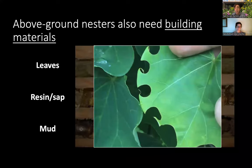I was walking to my advisor's house last summer, and I stumbled upon this redbud leaf with these conspicuous discs cut out from the edge. This is not a weird cultivar of redbud that's like a Swiss cheese variety. This is the work of a leafcutter bee. She starts on the edge and takes her mandibles and cuts out a neat little disc that's just big enough to carry under her abdomen, and she returns to her nest somewhere nearby.